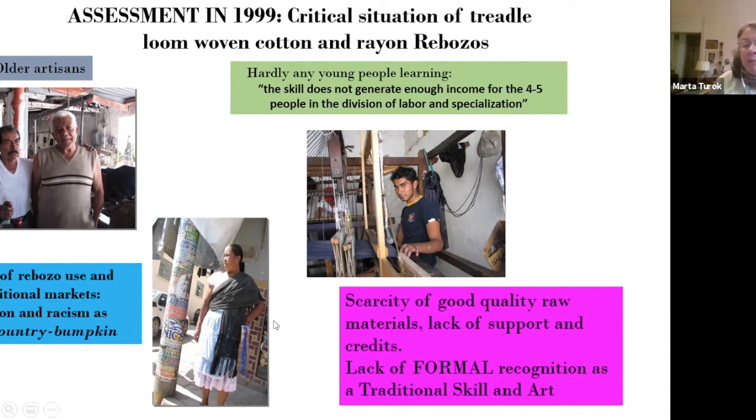And the other problem that was scaling was scarcity of good quality raw materials, lack of supply, and lack of credits, lack of help, other than Santa Maria del Rio, where the government has helped them since the 1950s. And also a lack of recognition through the Ministry of Education that being a craftsperson in general, being a rebocero specifically, is worth something. The parents would tell me, I want my son to be somebody in life, and they don't have a diploma, and so I don't want them to do this.